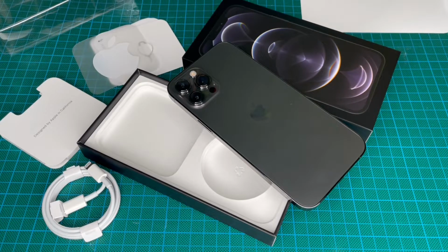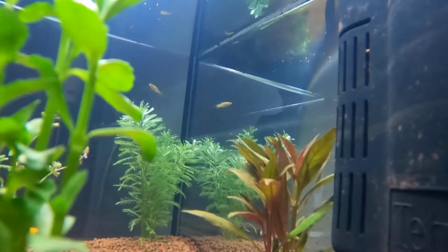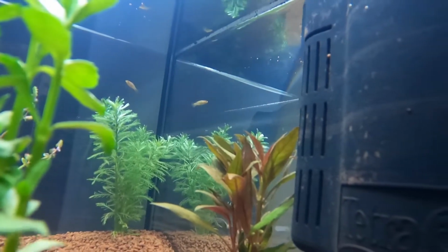It comes with an A14 Bionic chip. This is the next generation Neural Engine and camera system. Oh yeah, this is really awesome. Night mode portrait enabled by the LiDAR scanner, portrait mode with advanced bokeh and depth control, portrait lighting with six effects, natural, studio, and so on.